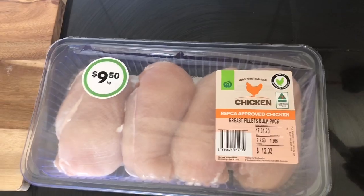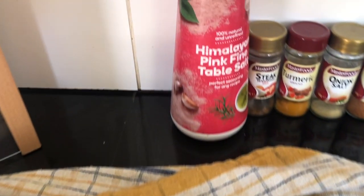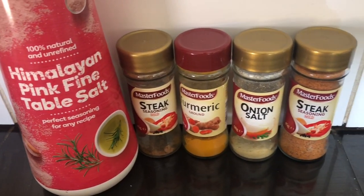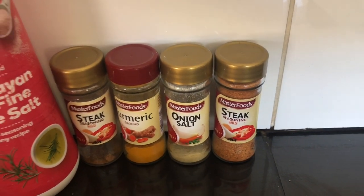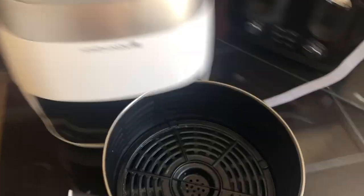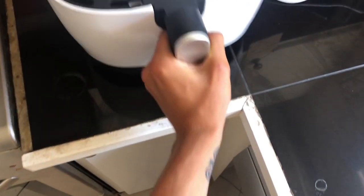So what I'm doing now is cooking up some lunch. We've got just a pack of chicken breast with some pink Himalayan salt on it, some steak seasoning, some turmeric, and some onion salt. I like to cook this all up together in the air fryer, so then I have chicken for multiple meals for the rest of the day and I don't have to worry about cooking it later. That was a bit of magic right there.